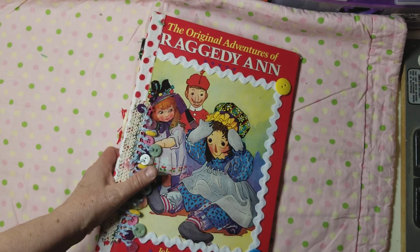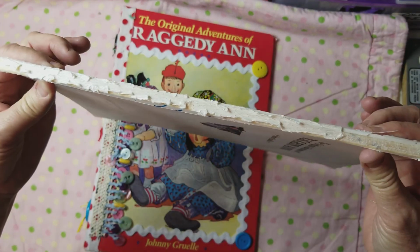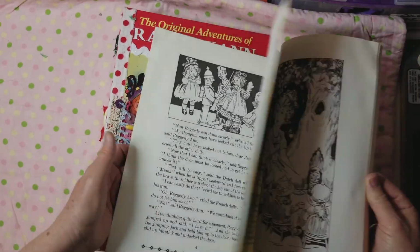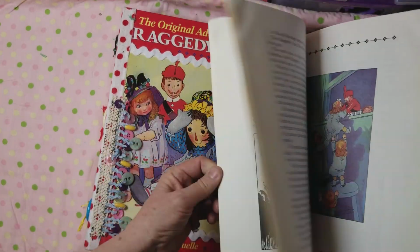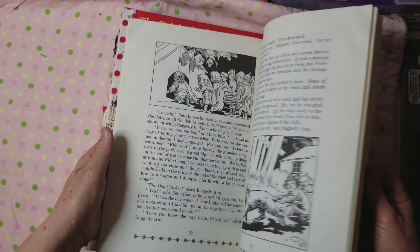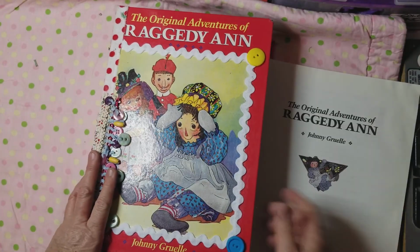is a Raggedy Andy book, Raggedy Ann and Andy's story. And as you can see, it wasn't that thick. It's large, but it wasn't very thick. And this is another favorite book, partly because I have made hundreds of Raggedy dolls and some Raggedy Ann and Andys in my life, hundreds of them. And so I really am attached to this.